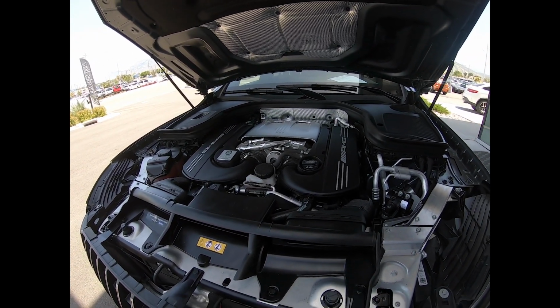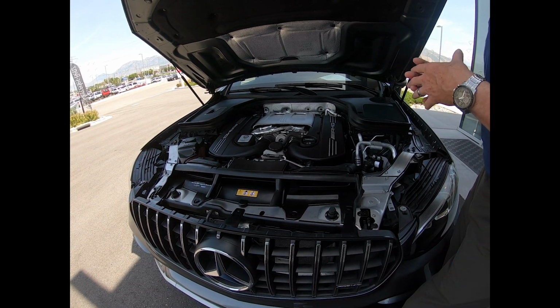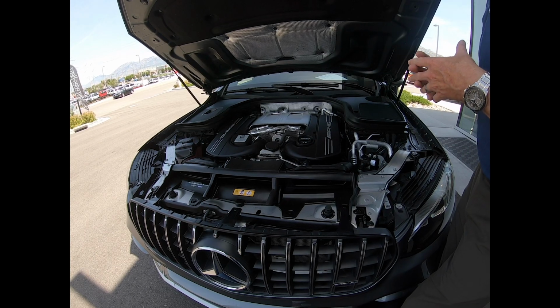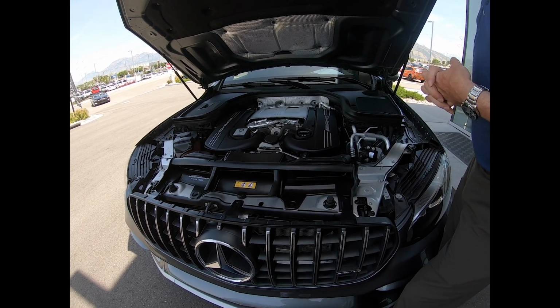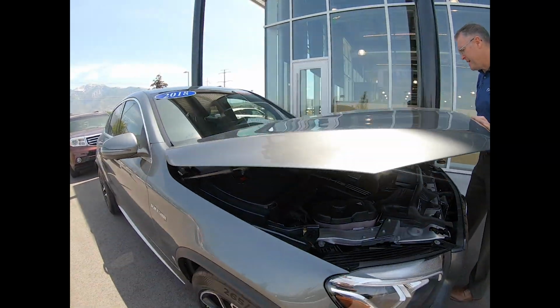We're going to jump in. This car's got some miles on it, so we'll step on the gas a little bit and let you hear it, because there's not any break-in time here. That's already happened. But anyway, a beautiful car. We're going to jump in and check out the inside.